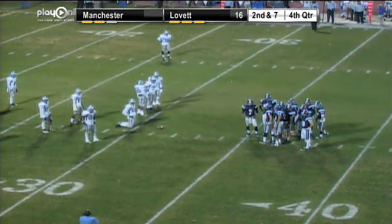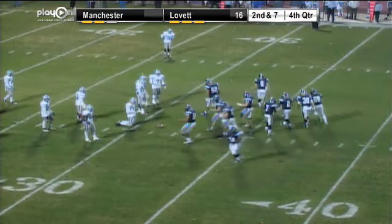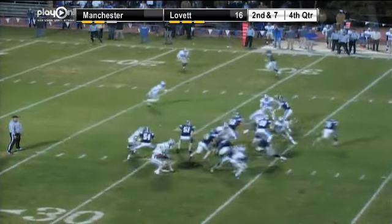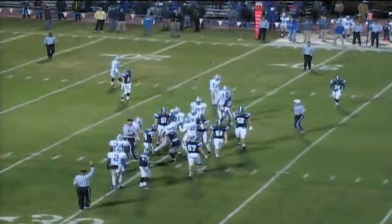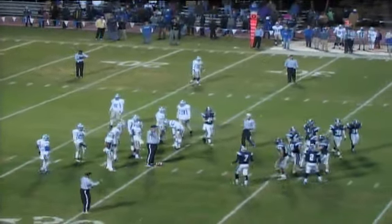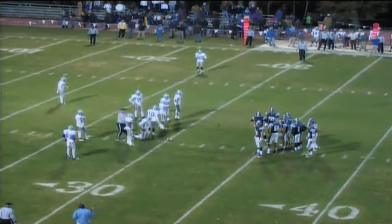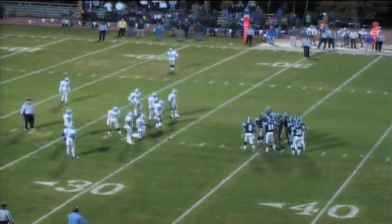And again, a bleed the clock situation right now if you're Lovett. Leading 16 to nothing, 7:50 and counting to play here in the second half. Touchdowns in both the first and second half by this man. It's Willie Candler, the quarterback, who takes it up the middle. And Candler once again with a gain there. Stopped right about the 30-yard line, so it'll bring up a third down and six, as the clock continues to run.